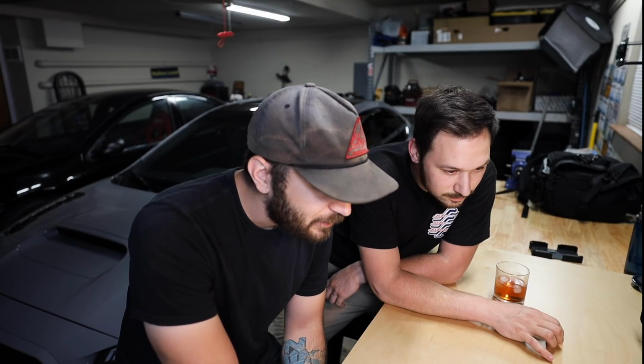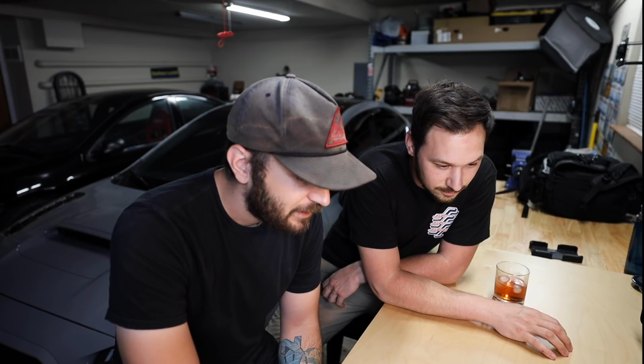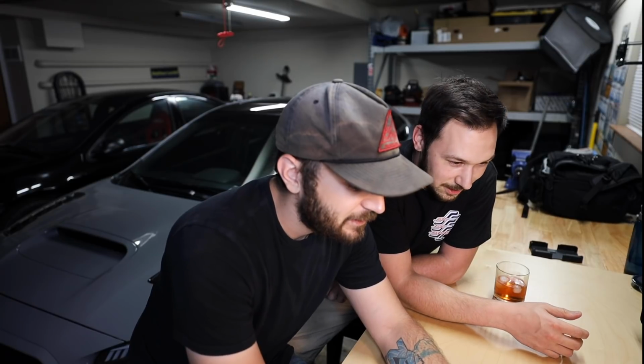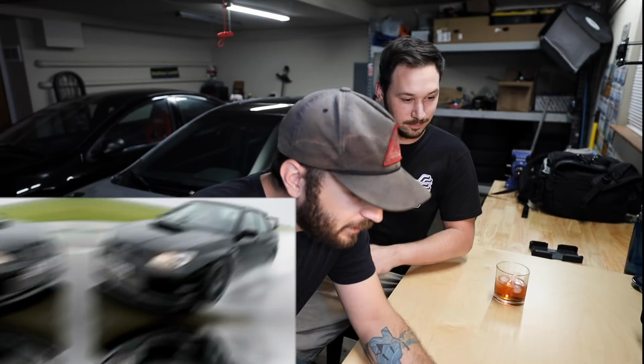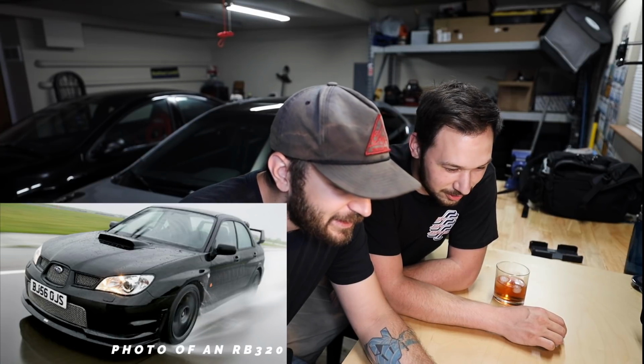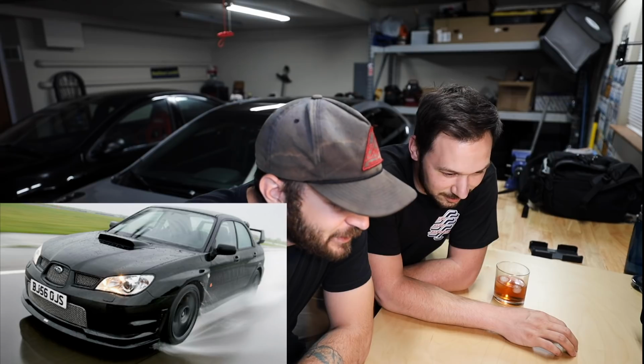This thing is dope. Are you in the US? It's left-hand drive, so I'm guessing it's a US car that's been modeled after. I gotta Google this. Well, it's like license plates. STI RB320. Oh, dude, it is. That looks like a factory. That is a factory lower grill that he has on there. That's the first time I'm seeing this. I've never heard of the RB320 before.